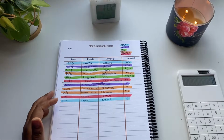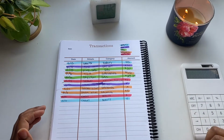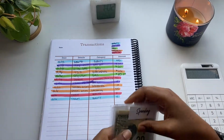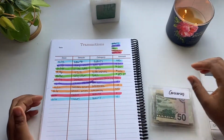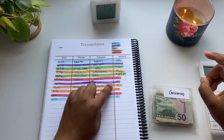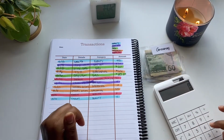I've already color coded and highlighted all the different categories. I know that I will probably need to make some change, but I'm going to go ahead and get started with groceries. So for groceries, we had $66, $19, and $15. I know that I overspent in this category.